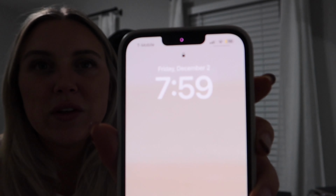So I don't know if you can see that, but it's literally 8 o'clock and I'm still sitting at my desk from work. I did take a break a little bit earlier and do some of my TikTok stuff and made some videos and things like that. But then I went right back to my desk and kept working. It's a really riveting Friday night, you guys.